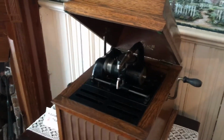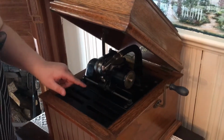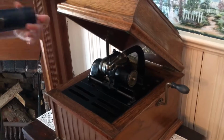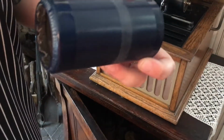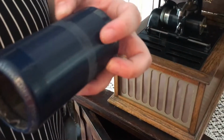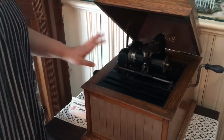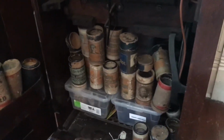So it does that. That is really cool. These are neat, the cylinders that it uses. Each one holds one song. They're made out of beeswax, and they're barely etched in there. Wow. We have a whole collection. Awesome. Those look like originals.